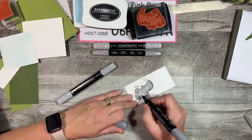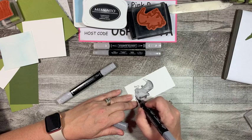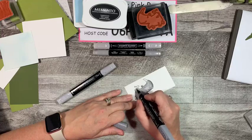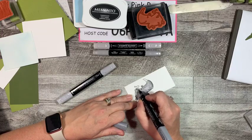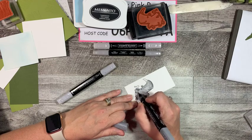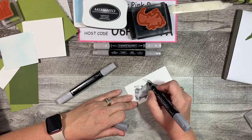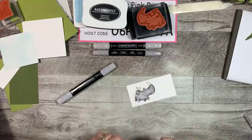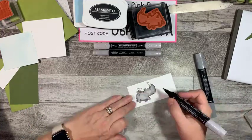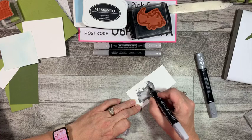Then I'm going to grab my dark. And since Stampin' Up! already gives us these little tick marks on here, you can just follow those along to do your shadowing. I'm going to shadow down here underneath his mouth, right here on his knees. This one I'm going to make darker just because it's shadowed by his body. I would assume his tummy is under him, so let's make that a little bit darker. And his bum.